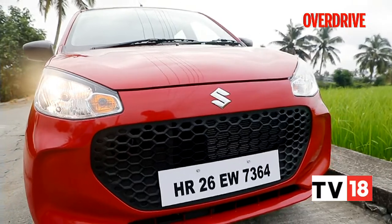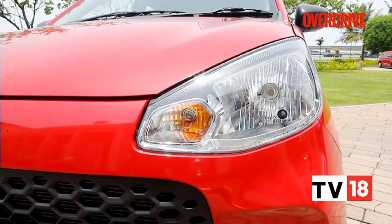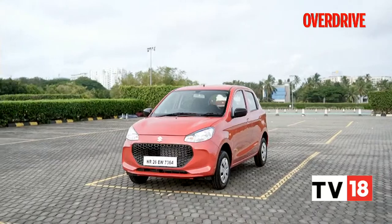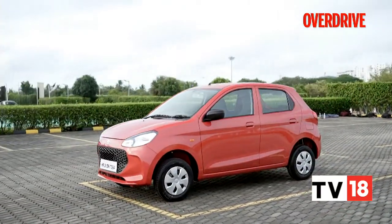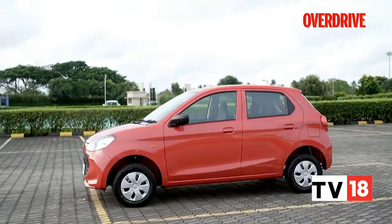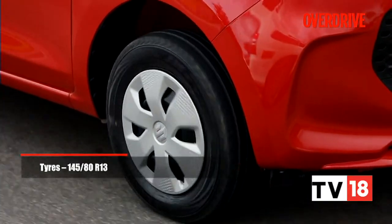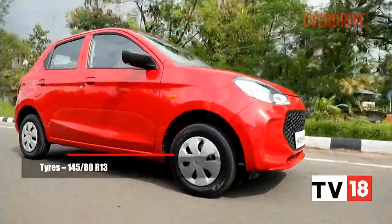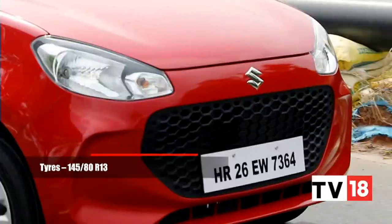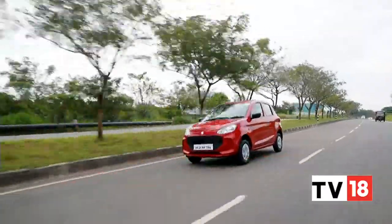The new Alto K10 looks familiar, doesn't it? With a lot of the new Celerio in its grille and upturned headlights and smallish taillights. We also see a bit of Hyundai i10 and Santro in it, but the end result is that it's cheery, inoffensive and mostly inconspicuous. The steel wheels are 13s and wear downsized 145 section tires. Most people might not be bothered too much about that since the trade-off in handling will likely positively affect efficiency in the real world.